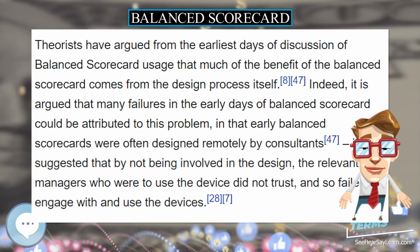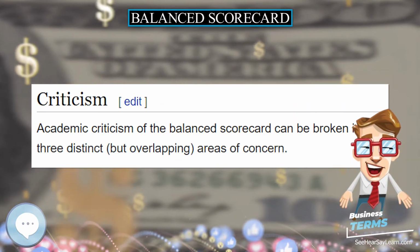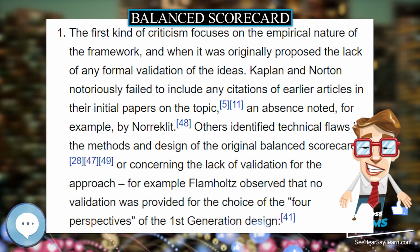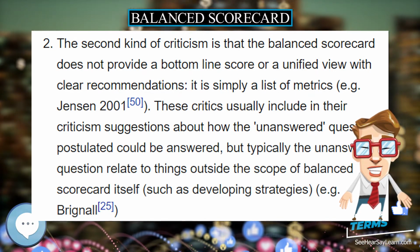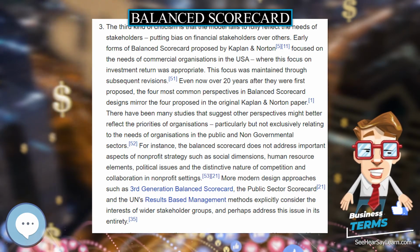First generation. The first generation of balanced scorecard designs used a 4-perspective approach to identify what measures to use to track the implementation of strategy. The original 4 perspectives proposed were: the idea was that managers used these perspective headings to prompt the selection of a small number of measures that informed on that aspect of the organization's strategic performance.